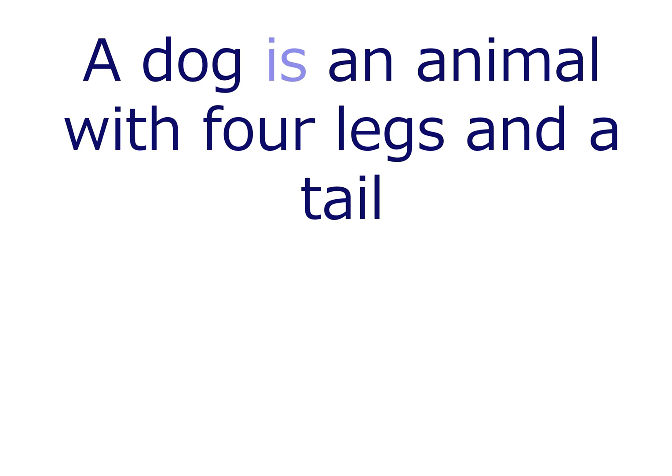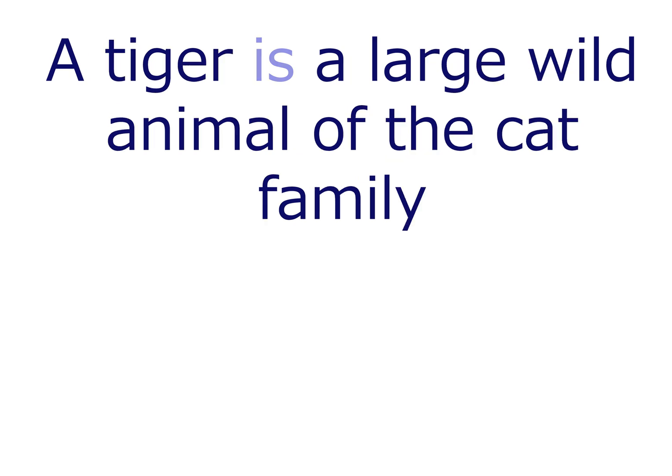A dog is an animal with four legs and a tail. A tiger is a large wild animal of the cat family.